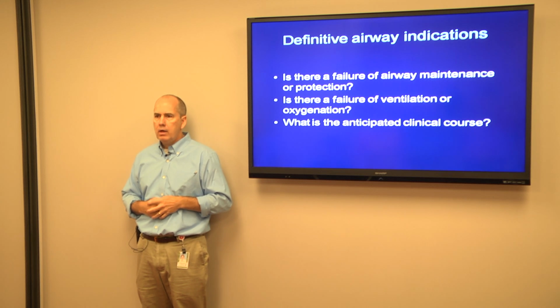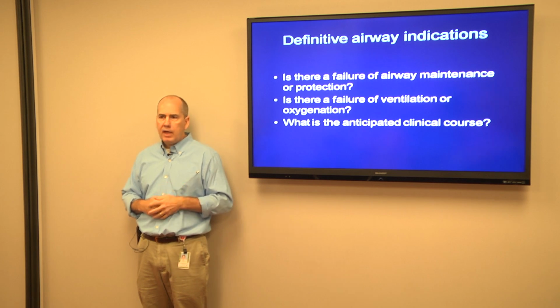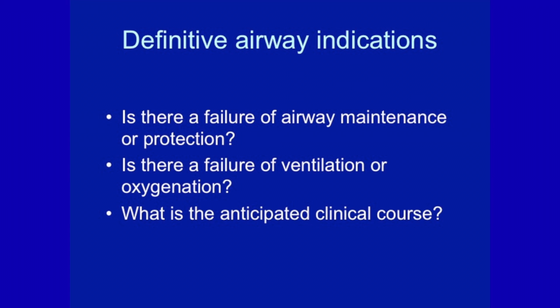So, all right, let's go to when we do need to manage the airway. You can have a whole list, but I like to look at it at three basic points. Is there a failure of airway maintenance, failure of ventilation, or are we anticipating that that is going to happen? The perfect one for the anticipated clinical course is the kid with septic shock. They always get worse. They might not need an airway right now, but it's safest to intubate them before they absolutely need an airway. So that's the anticipated clinical course, right?